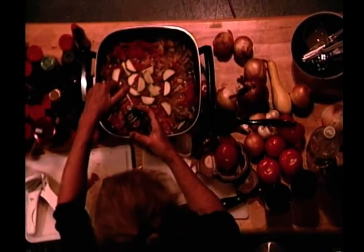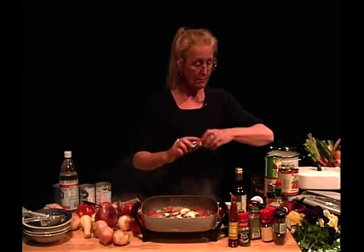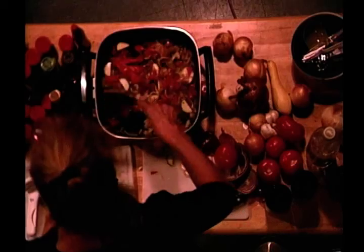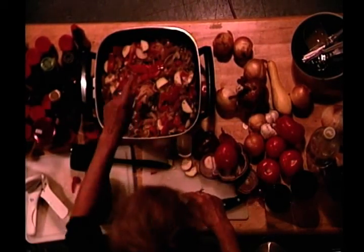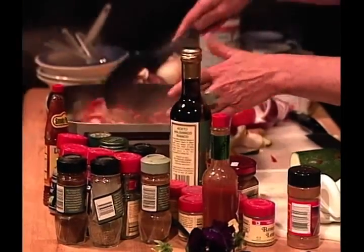Oh, red crushed pepper. I love red crushed pepper. I think if I don't have sodium, all the peppers that I use are so cool. How does this look? Woo-wee! Here you go. So this is going to go into my French old lady soup. Are you amazed by how this food is looking?